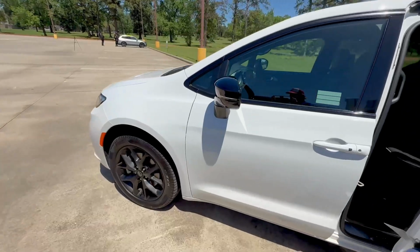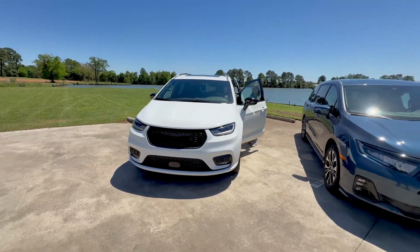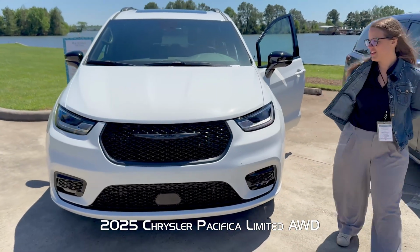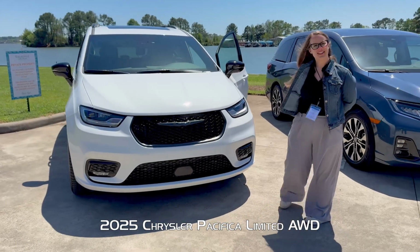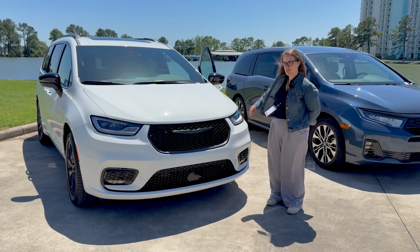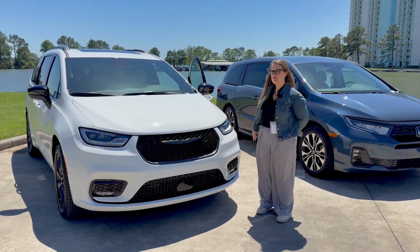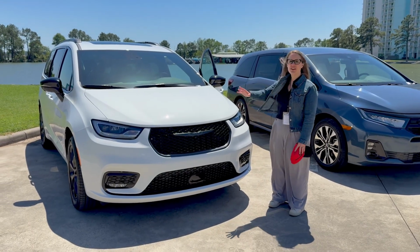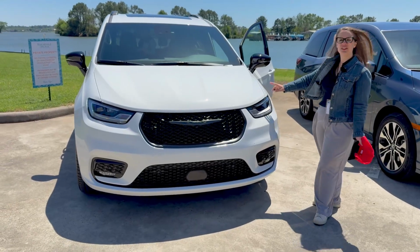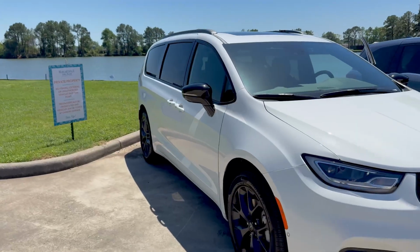Tucker's going to climb inside while Holly talks us through the styling of this one. What are your thoughts on the style of the grandfather of the segment? Chrysler invented the minivan in 1984. What do you think of the Pacifica? I really like the Pacifica. We've driven a Pacifica several times. The styling is, I would say, feminine, soft curves and lines. It looks a lot like a classic minivan. Yep, classic minivan shape going down the side.